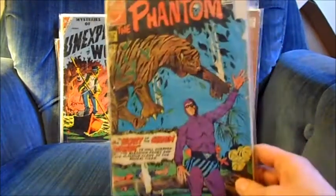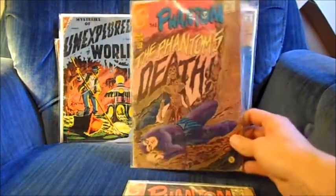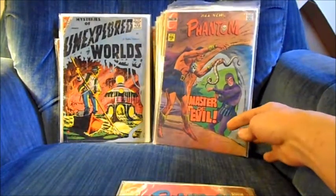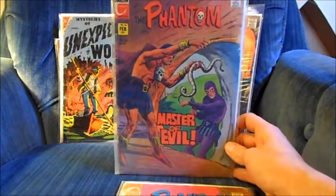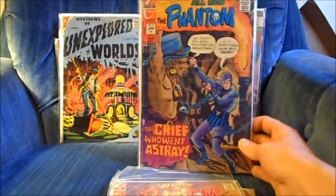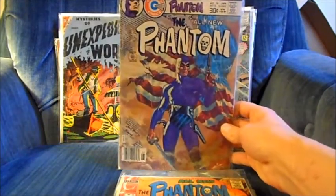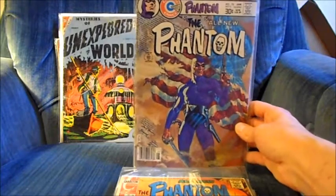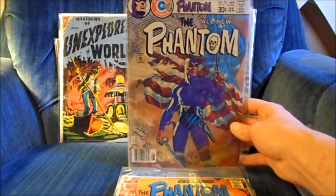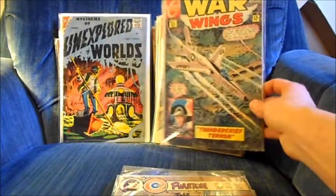Here's some Phantom books for y'all, if you like Phantom. Number 30. These are from my dad's collection that he bought off the newsstand. As you can tell, they didn't last very long. There's number 54. They weren't taken very good care of, and that was probably one of the reasons that I went through them. Beat them up, read them. Number 74. I remember grabbing this one. I think Cursive Man traded it to me, yeah, a long time ago. Here's War Wings number 1.